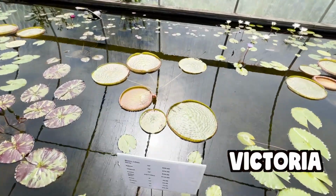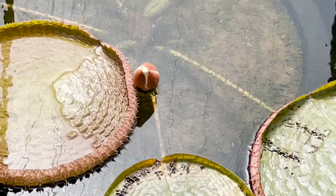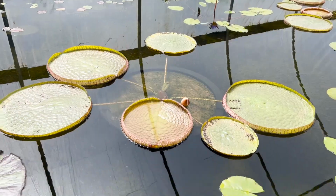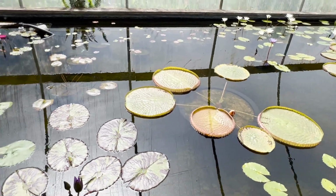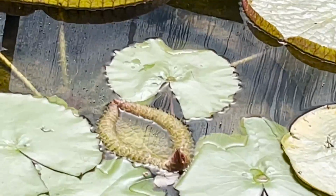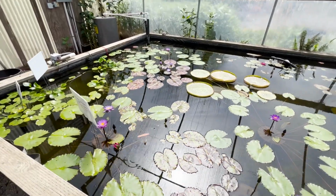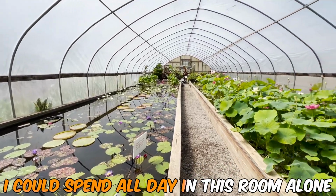So that's a Victoria water lily from the Amazon right there. And you can see the bloom coming up, which is just huge. And that thing smells so incredible. And that's the kind of plant container you need minimum for a Victoria from the Amazon. And it needs a lot of fertilizing to grow. And you can see how the leaves unfurl themselves and the kind of spikes that are on them. I've got three of them at Aqualand right now growing out. Tropical lily, I could spend all day in this room alone.